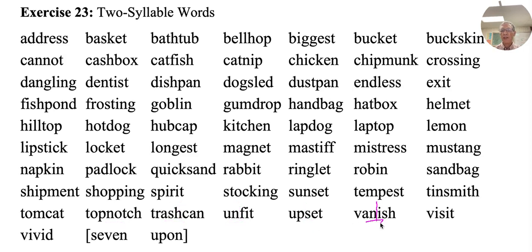Vanish, vanish or disappear. Visit, visit. That's one of the words on my test that a lot of children miss. They say vis, but can't get visit. Visit. Vivid, vivid. A very vivid memory. When you remember something really well, you can actually see it.